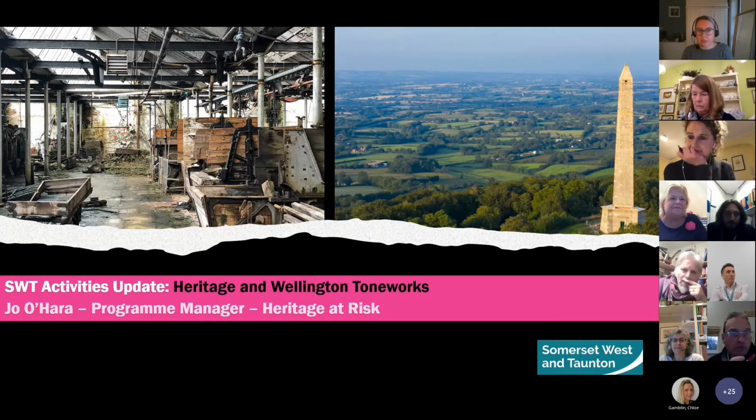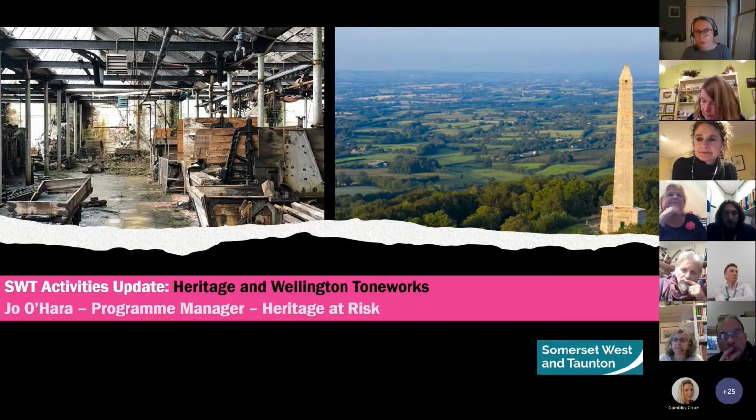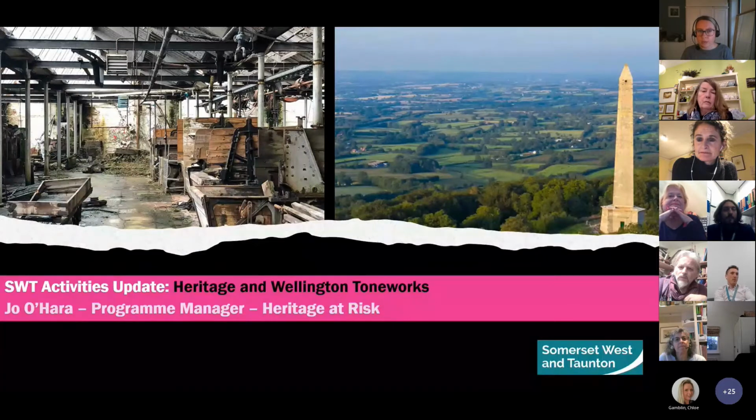Toneworks is situated in Wellington, and it was historically part of the Fox's textile mill. You are probably at least all familiar with the Tonedale Mill site, which is another of our major projects at the moment. But the Toneworks site was the former finishing and dye works for the textile industry in Wellington, operated by the Fox family. The site is grade 2 star listed and on the Heritage at Risk register, and had been derelict for a number of years, and the owners had not been looking after the building adequately.